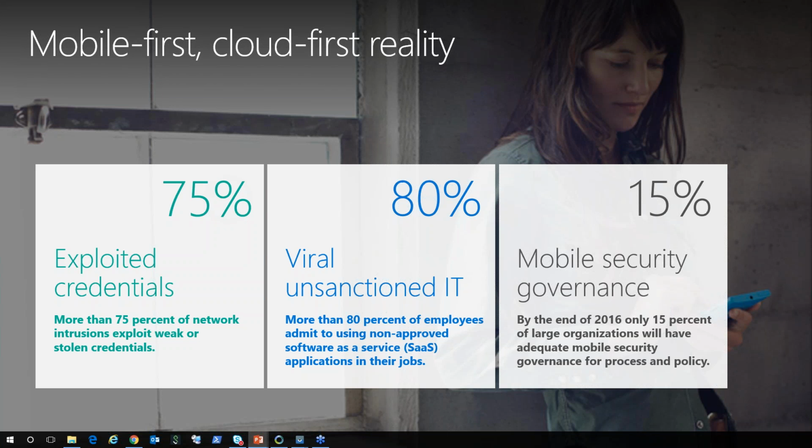Two, 80% of employees admit to using non-approved applications in their daily job, whether that be Box.com, Facebook, YouTube, whatever the case may be. A lot of what we see as a result of that is what we refer to as shadow IT, things that happen inside of our network that we don't necessarily have visibility to in real time. And three, by the end of 2016, only 15% of large organizations will even have enough mobile security governance and policies in place to really protect us against far more advanced attacks that are happening across the web on a day-to-day basis.